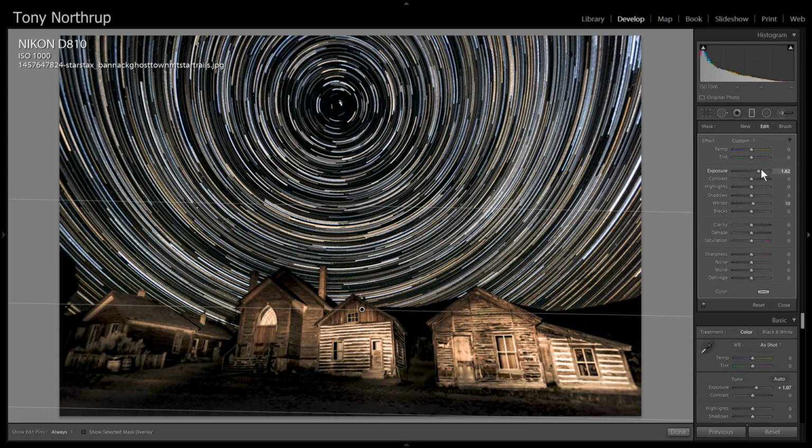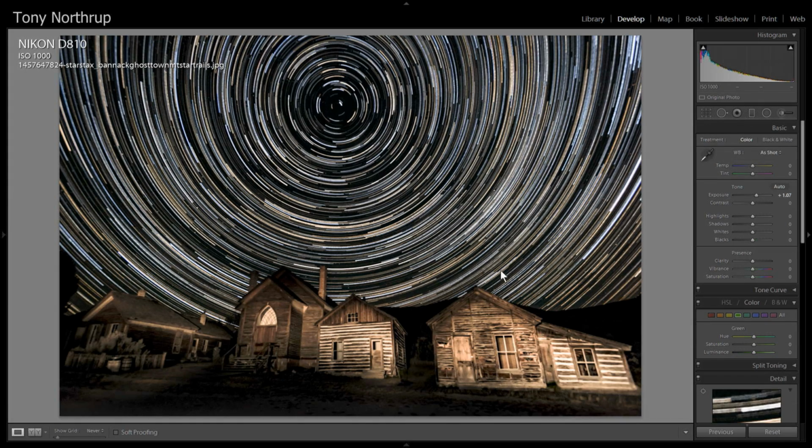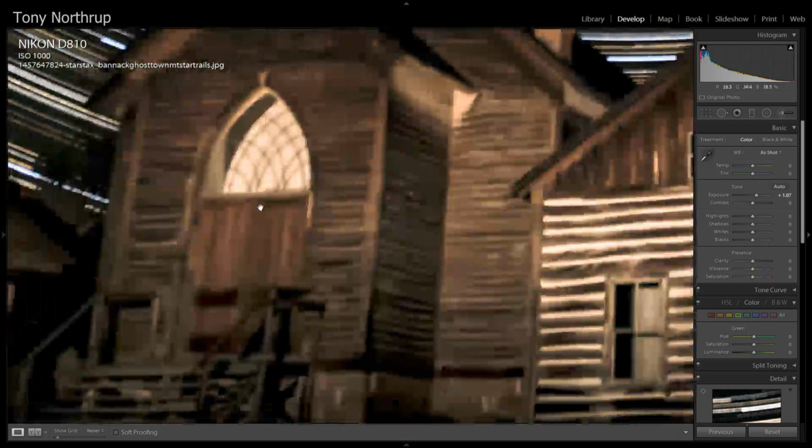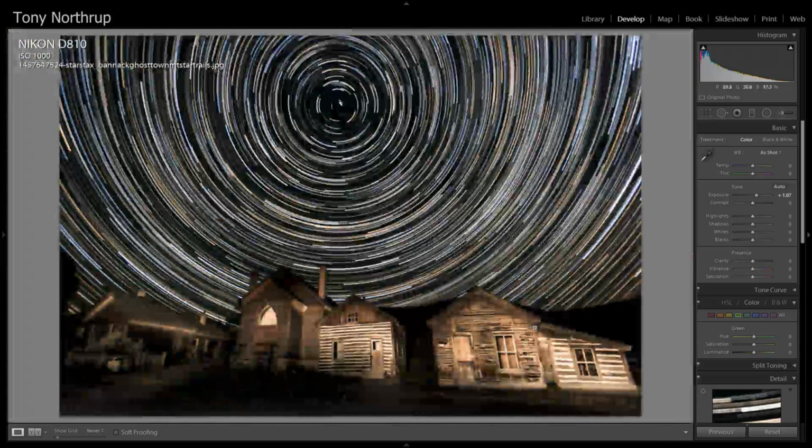Yeah, so Chelsea's adding a gradient filter in there, which lets her raise the exposure of just part of the picture, but just blend it in there. And if you're interested, we have a Lightroom book that'll teach you how to do things like that.